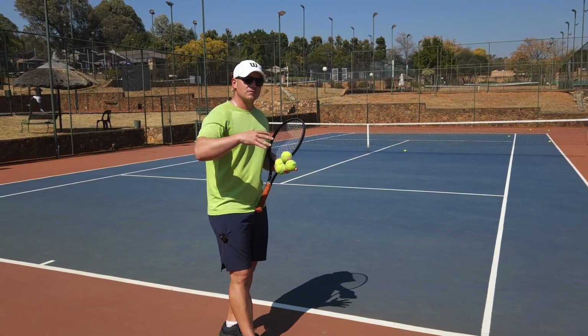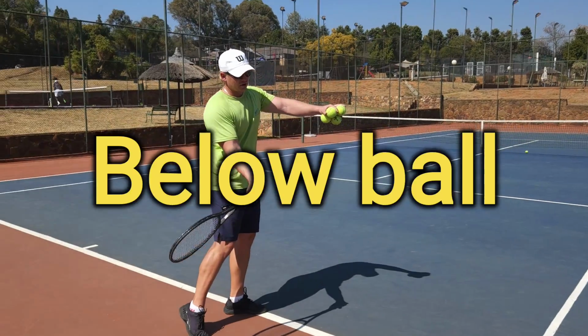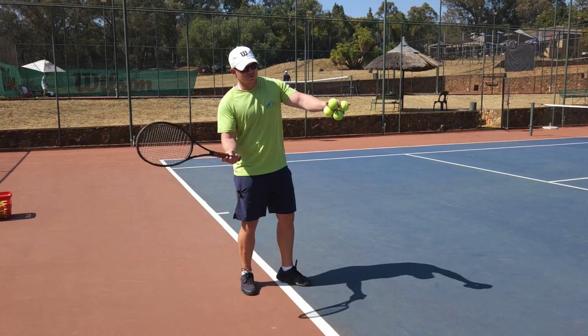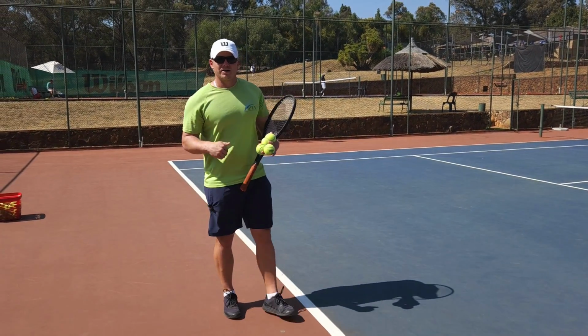One way to stay away from hitting flat shots is to make sure your racket drops below the ball before you start hitting. Okay, it's very, very difficult to hit the ball flat if you're below the ball, because naturally from here you're going to want to hit up and over, and that's going to make the ball brush down.